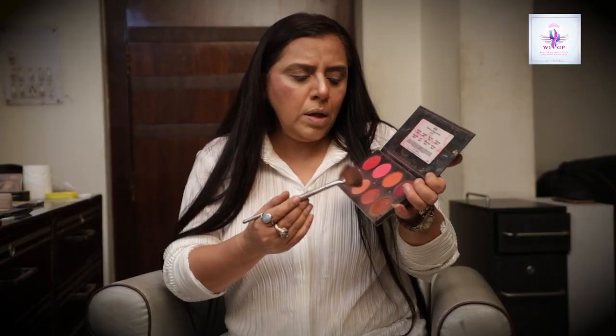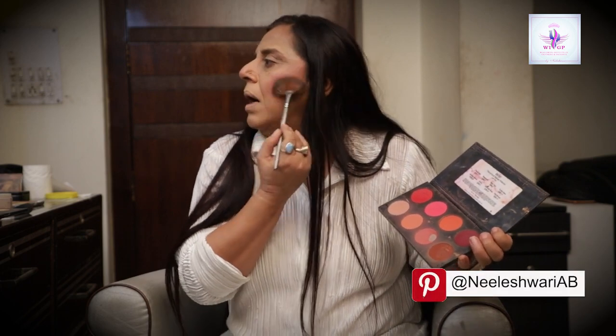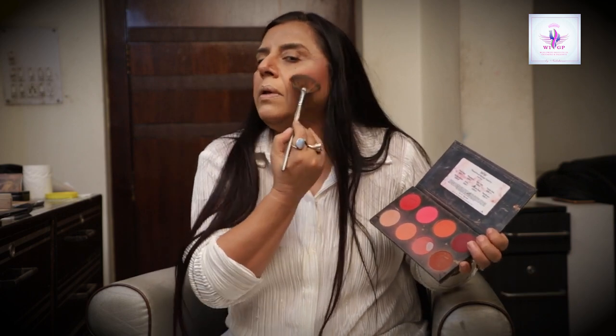So now we are taking a blend of the peach and the pink. This is called a fan brush, and we are blushing your cheekbones, right? Very lightly, and you could come a little ahead and a little on the tip of the nose to give it a more blended and natural effect. So we've just completed our facial base.